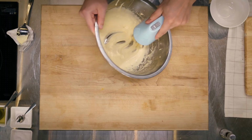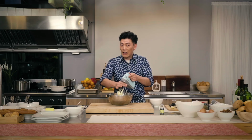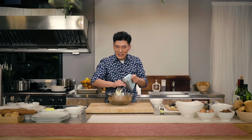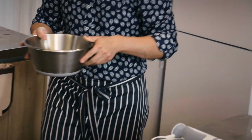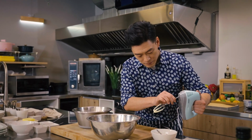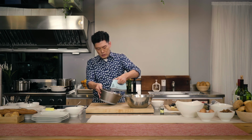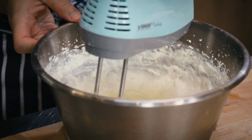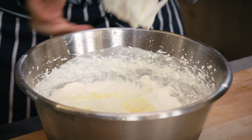I'm gonna let this go until we get nice thick ribbons. All right, so the egg yolks have gotten to a nice ribbon stage. They've lightened in color, and now it's time to combine with the chocolate and also some whipped cream. I've got a nicely chilled bowl, some heavy cream in here, and I'm going to beat this up. You really have to make sure it's nice and chilled. And the whipped cream is at nice stiff peaks, so that's what I'm looking for.